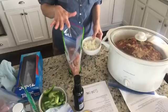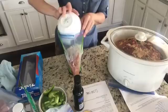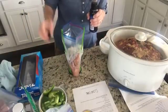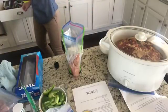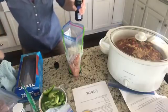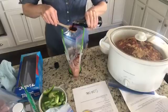We are making slow cooker chicken and gravy for this one. All you need is 2 pounds of boneless chicken breast, 1 onion, 3 tablespoons of soy sauce. Of course I can't find it, I was trying to use my other tablespoon. I'll use these instead. 3.